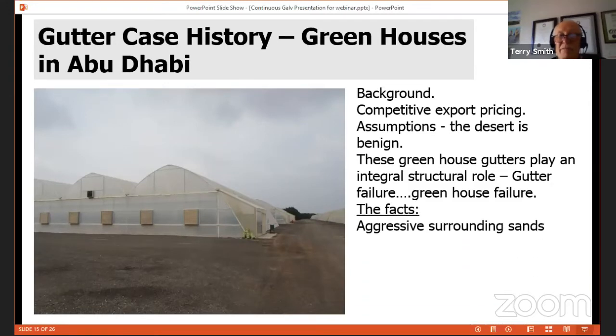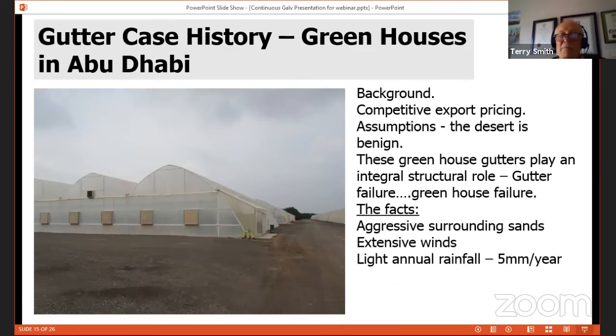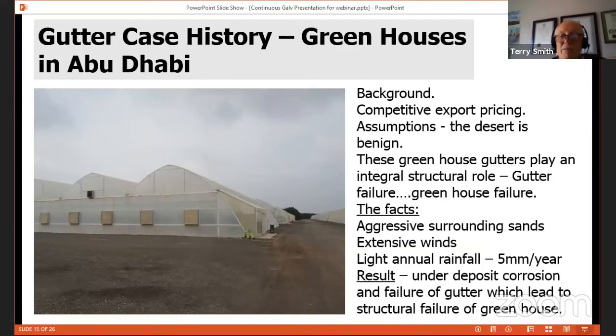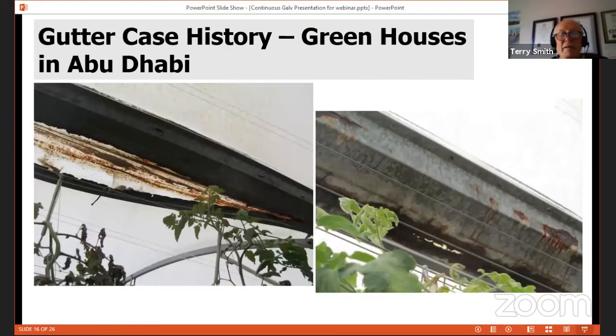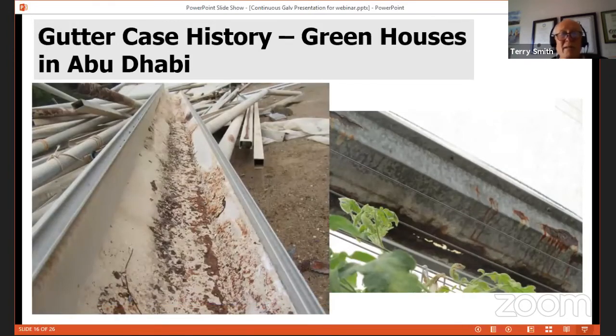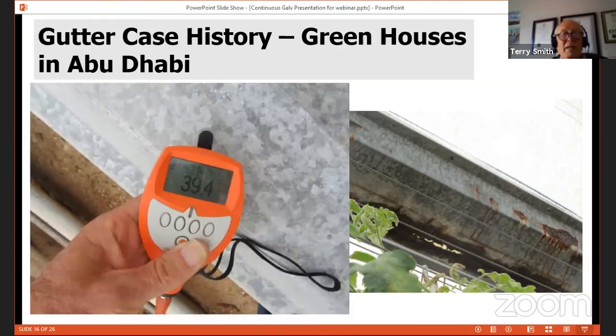The facts: the aggressive surrounding sands, extensive winds, and light rainfall of about 5 millimeters per year resulted in under-deposit corrosion failure of the gutter and, obviously, structural failure of the greenhouse. You can see some typical pictures of the gutters from the underside, and the stretched fabric had failed after that. Here's the inside of the gutter. You can see it very well corroded with under-deposit corrosion, because the sand got in there and it was moist for quite some time afterwards, and it corroded the zinc away. The bottom side was still 30-odd microns, and these were all Z450.